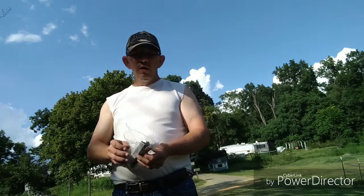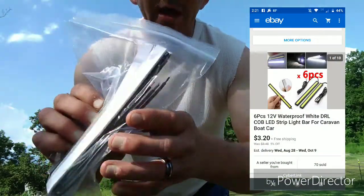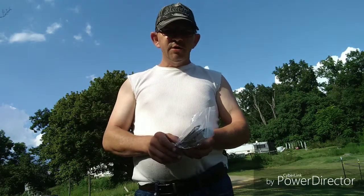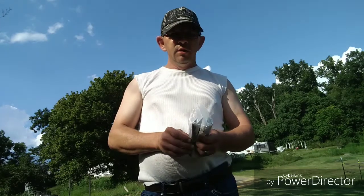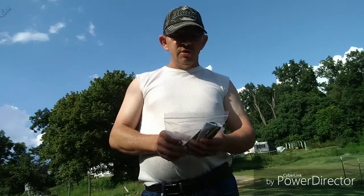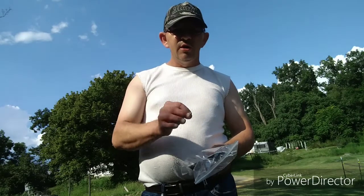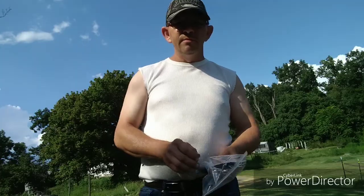I ordered these China lights. They're LED flat lights. I'm going to put them in my truck grill for night fishing. Some places in Knoxville I can pull up right on the bank. So we're going to install these on the truck, and then later on we're going to turn them on tonight. I'm going to show you how good a quality they are. We'll check back later.